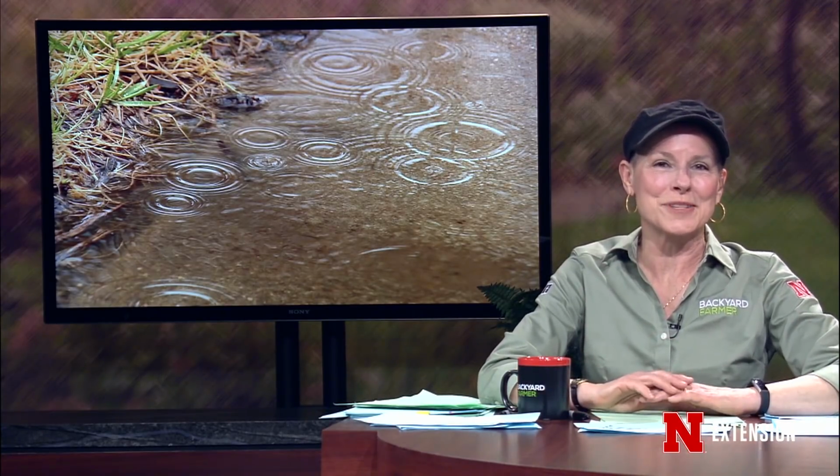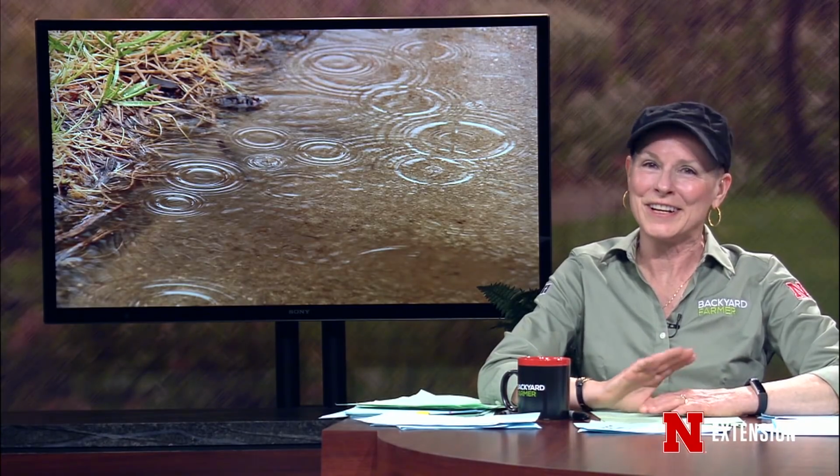Well, as we've been talking about all night, winter just doesn't seem to want to go away this year. Remember last year at this time we had temps in the 70s, everything was in flower, but according to UNL Professor of Climatology Ken Dewey, this slow roll into spring is actually a really good thing for our lawns and gardens. Here's Ken to tell us more.